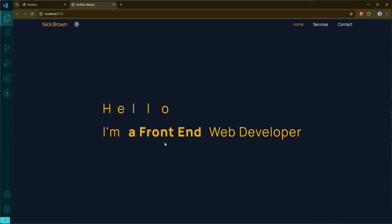We see here the text updating automatically every 5 seconds. It starts with a front end, then smoothly transitions to a back end, and then a full stack, before looping back to a front end. Now that we have successfully implemented the text replacement effect, the next step is to add an actual rotating animation to make the transition smoother and more visually appealing.